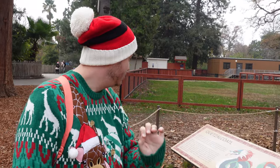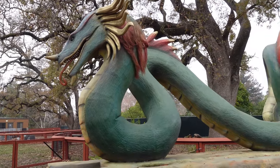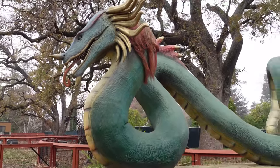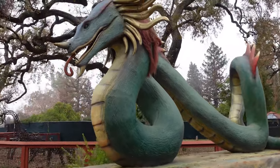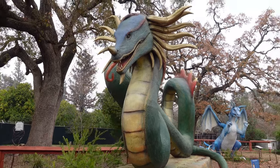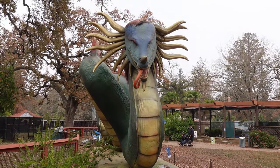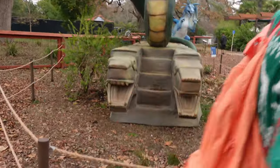So we found another serpent dragon. This one is the Quetzalcoatl. And this one is known as the god of wind, creator of the world and humanity. First century in Mesoamerica. Wow. Oh, look at him go. Wow, I like his horns or something that comes around the base of his head. Oh, he's got a little comb over too. Wow. Very cool. Yeah. What's this?